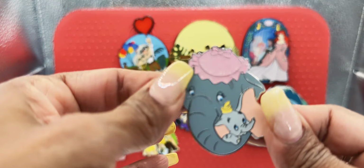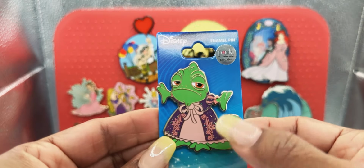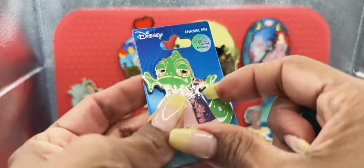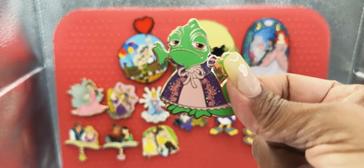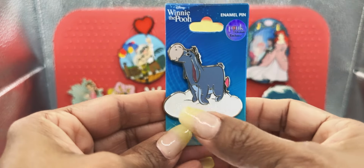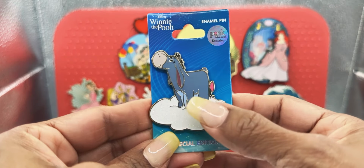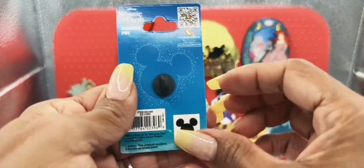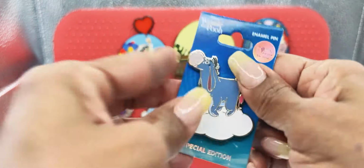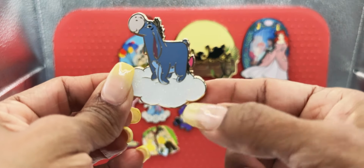So I got this one from Pink Alamode. And then the next one that I did get is this one of Pascal. So cute. He's got Rapunzel's dress on, and same thing. These were on sale, so I quickly grabbed them when the sale hit. Eeyore, and you see here this one has a little glitter effect on the cloud. It's so beautiful. Look at his little bow on his tail. This is such a pretty little Winnie the Pooh one, and it just says here Eeyore, simply Eeyore, and that's it. So this is such a beautiful one to have. I don't know if you can see the shimmer in it.